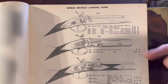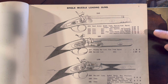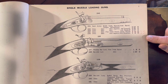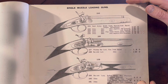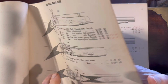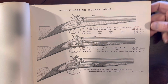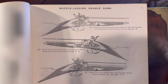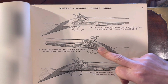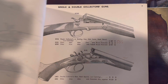So we can see that he starts off with single muzzle loading guns. And you'll also see through this catalogue there are some amendments made in red ink. Some are price changes, some are items that are no longer produced, etc. Now we move on to muzzle loading double guns. It's quite interesting seeing all the decorative engraving that Osborne did on his guns, on his shotguns.